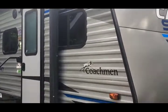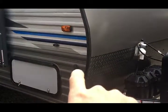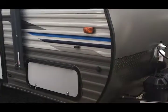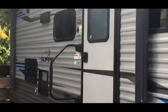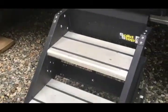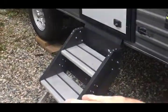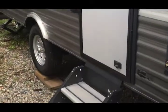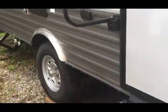Okay, we'll go around the other side. All right, here's the other side of the Coachmen. Again, the pass-through storage right there. It is wired for solar already. It's got a full electric awning, which is nice. It's got these new solid steps, which are one-piece adjustable legs, and they fold up right inside when you're on the road. I'm not 100% sold on those yet, but I can get into that later maybe.